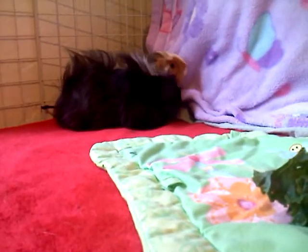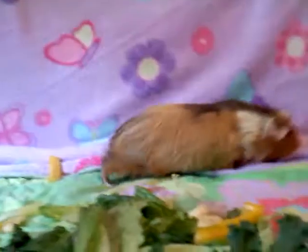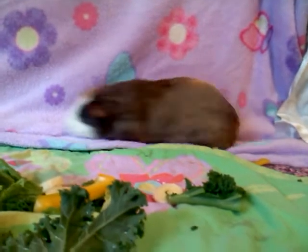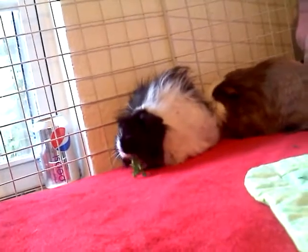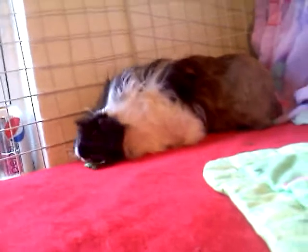Hey guys, it's me, KB, and we are here with our other two new foster piggies. These two don't have names. Well, that one does. I named her Oreo. This one doesn't have a name yet, but I'm just going to start by saying that she is a Peruvian. They just cut her fur, as you can see. And then this little thing here is the cutest thing I have ever seen and the most hairiest guinea pig I have ever had. So I'm very excited to have them here.